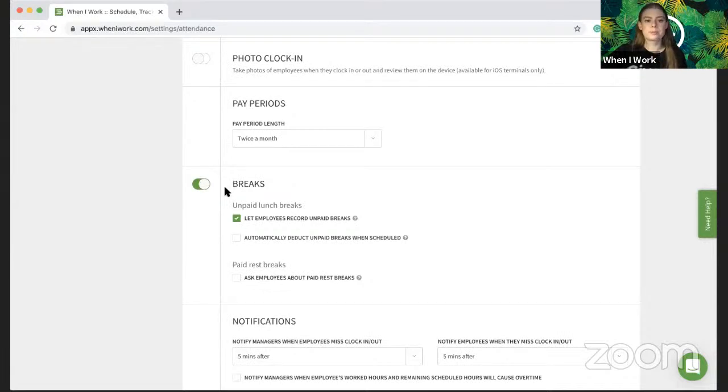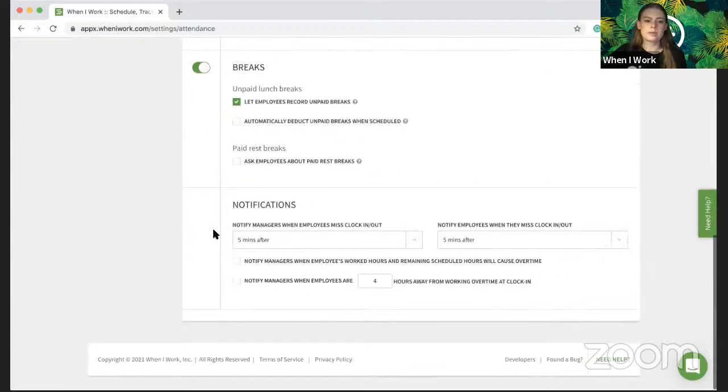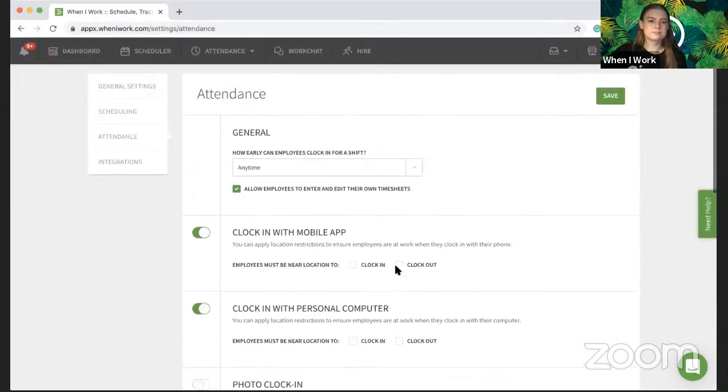And then you can configure other settings that you need for the time clock tool. So you can configure pay periods, if you want to set up breaks, if your employees are able to clock out for unpaid breaks, for example, that would all be set here. And then notifications, if your employees miss their clock in and out. This has been really popular lately, I've had everyone asking me about our missed clock in and out notifications. So we do have those, and you can definitely configure those within your settings.